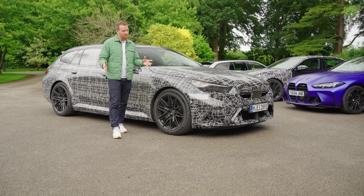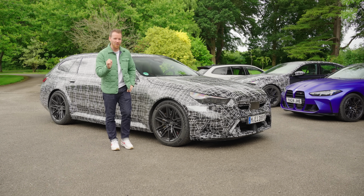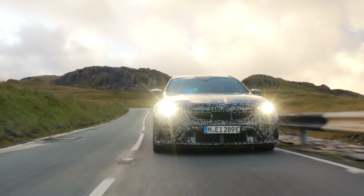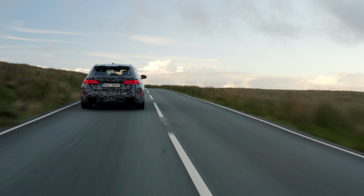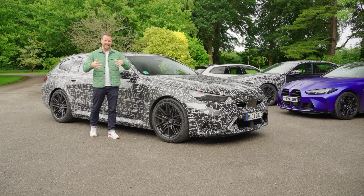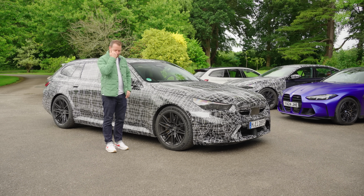These conditions, they haven't been great today. Lots and lots of rain, very slippery roads, but even so, you can feel a little bit of that BMW M magic in the chassis and the way it's set up. The steering, lovely, just off center, feels really alert and really precise, and then you've got all this stability and all this grip, even though, as I say, the roads were streaming wet.